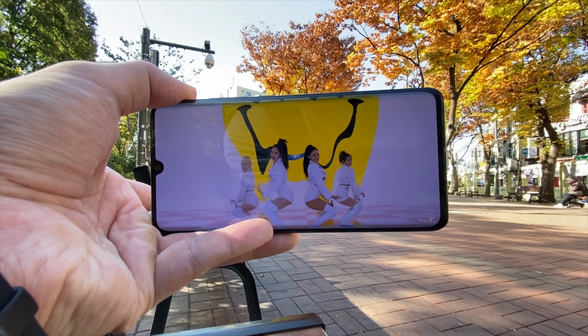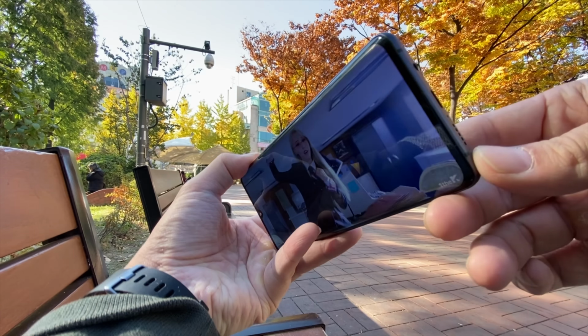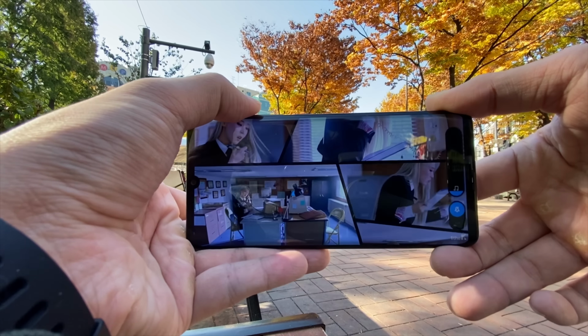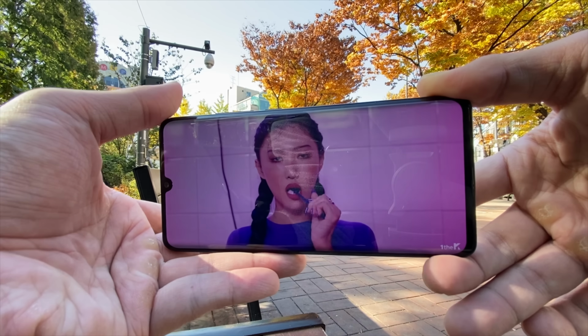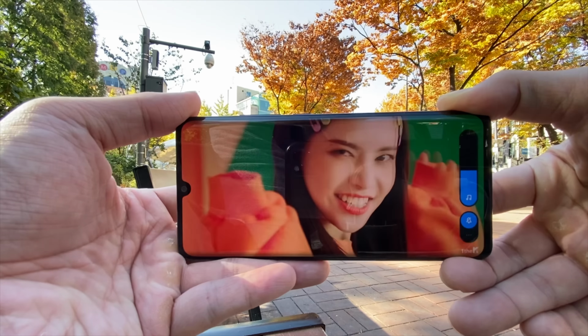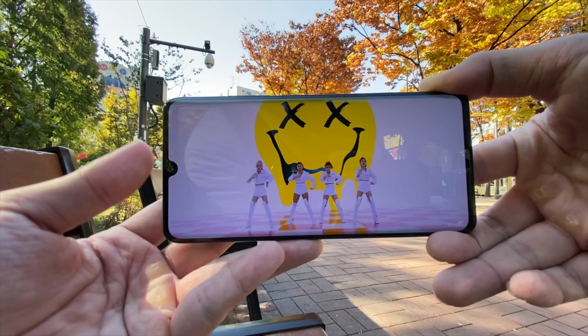So since we're in the land of K-pop, of course we have to do a K-pop speaker test. Unfortunately, the Mi Note 10 only has a single bottom-firing speaker, but it does get pretty loud, and you can actually hear some semblance of bass. So for a single speaker, it actually sounds pretty good, but of course I would have loved to have stereo speakers.